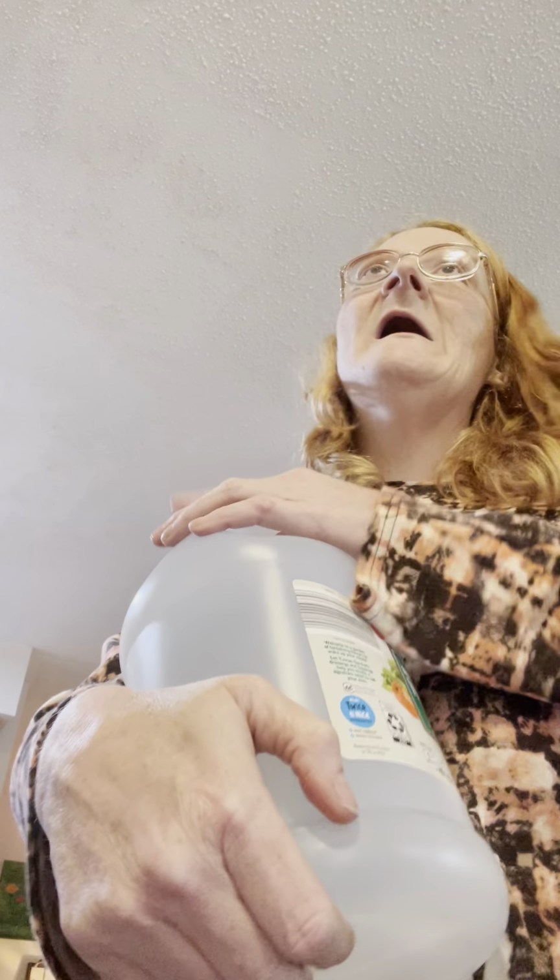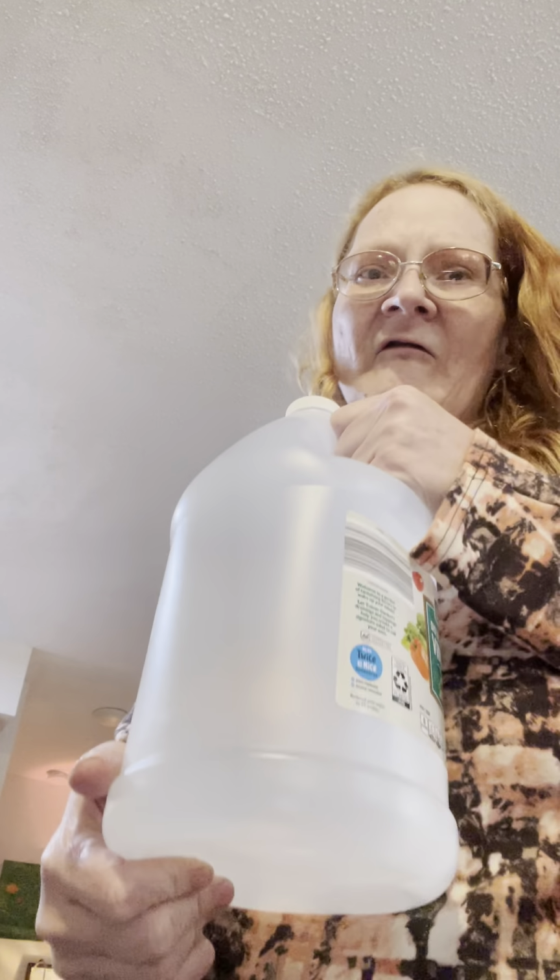I got vinegar. I do use vinegar in cleaning some things, like my percolator, my coffee pot. I use it in some recipes. So this is both cleaning and recipes. It's just white vinegar. Ouch! Bottom of this cart is literally full of nothing but green beans for my boy.